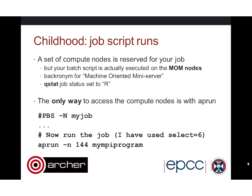So, okay, we've gone through conception and birth. I would say the childhood is when you start to walk, that at some point the resources become available and your script is run. So instead of compute nodes having been reserved for your job, PBS said, right, I found 6 compute nodes, I'll let David have them.